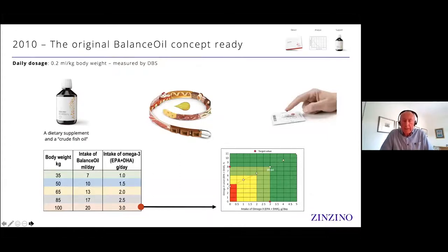So that is reaching the target level. Of course, if you are only 50 kilo, you will only need 10 milliliters with 1.5 gram omega-3, or if you are 65, you will only need 13 milliliters with 2 gram of omega-3 to reach the same 8% or the target in the blood.